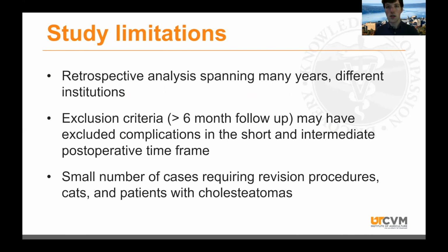Some study limitations. It had several limitations inherent to most retrospective studies, including details in the medical records being more complete than others, owner recall bias, inability to control treatments administered, and variability in follow-up time. Given the strict inclusion criteria of only including patients with long-term follow-up greater than 6 months, it is possible that we missed some in the short and intermediate follow-up period, but in evaluating those, we only lost, I think, collectively 6 patients. So I don't think it affected our data too much.